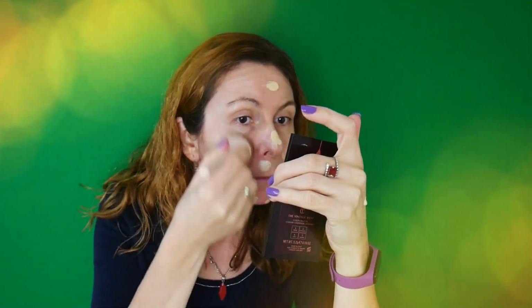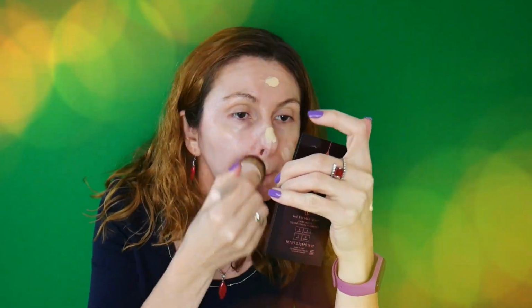Now I have a problem matching online on e.l.f. products because I choose this shade. I'm usually ivory on most of the brands, but it seems that on e.l.f. this shade is quite light for me, and you can tell from the actual demo that I did today that I'm a bit pale, but there is nothing that cannot be solved with a contour and bronzer and so on.